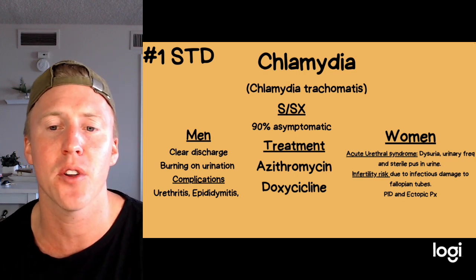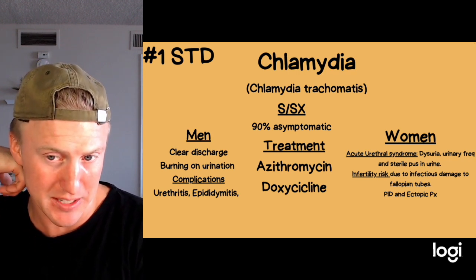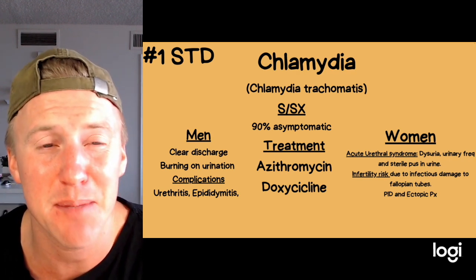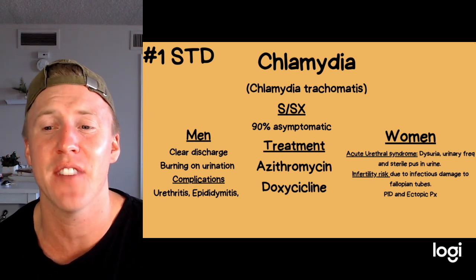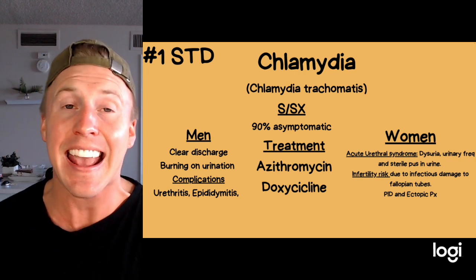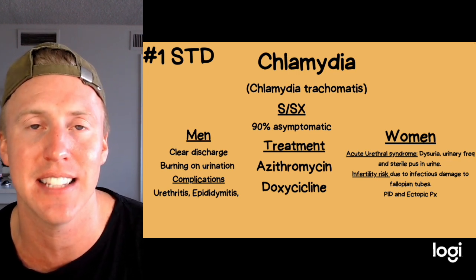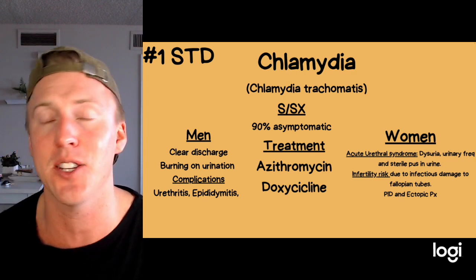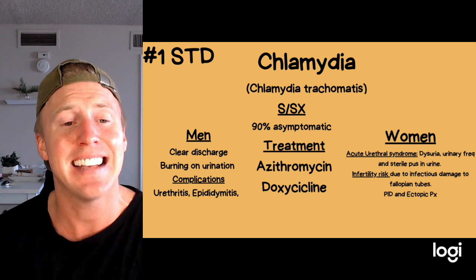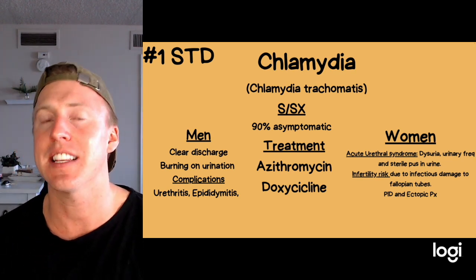Women can have acute urethral syndrome, which is like painful urination with urinary frequency and then sterile pus in the urine. Infertility risk, much like gonorrhea, is due to the infection damaging or scarring the fallopian tubes. Chlamydia and gonorrhea are common causes of pelvic inflammatory disease, which we know can lead to ectopic pregnancy. As far as treatment, we have azithromycin, another macrolide, and doxycycline, which is a tetracycline.